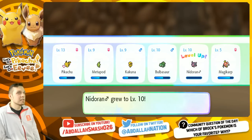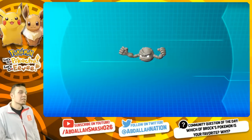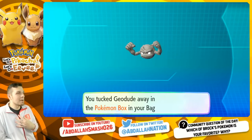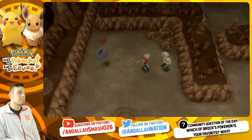Nidoran's at 10, excellent. Magikarp is slowly growing. We're gonna keep that Magikarp with us for a while. All right, let's take some bets right now. When in the game do you think that my Magikarp will evolve? Lieutenant Surge, Misty, you let me know in the comments.